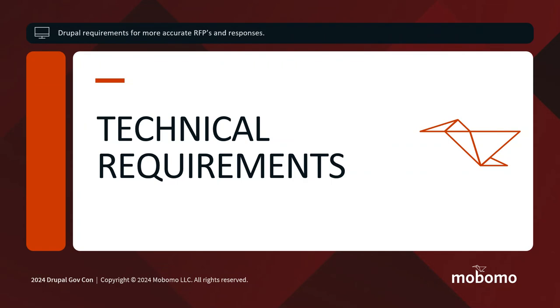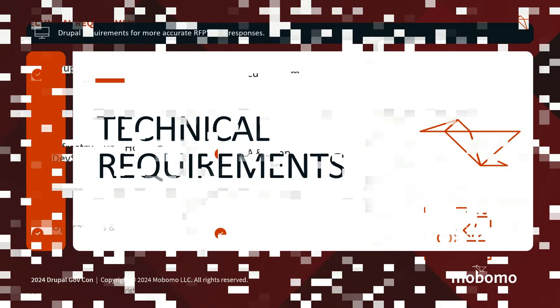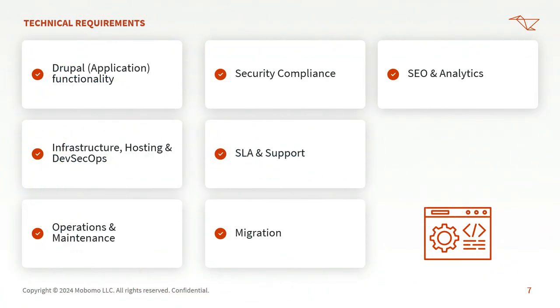To clarify, when we're talking about technical requirements, in this context, we really mean the types of things that will need to be delivered, worked on by a software developer, software engineer, system engineer, somebody that is fingers on the keyboard, writing code, committing code, deploying, doing that technical kind of work. So that's a really broad area, technical requirements.